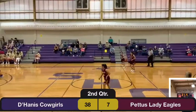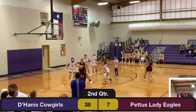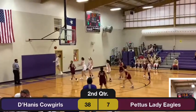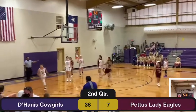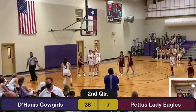Rayanne Martinez to inbound for the Eagles. And Bella Gomez swings the ball over. Eagles running their offense. Shot's going to be airballed. And Burrow's going to knock it back in and defended by Rodriguez. Beard with the rebound, and she tries to find Sydney Reyes in the corner, but it's going to run out of bounds. 4.5 seconds remaining here in the first half.